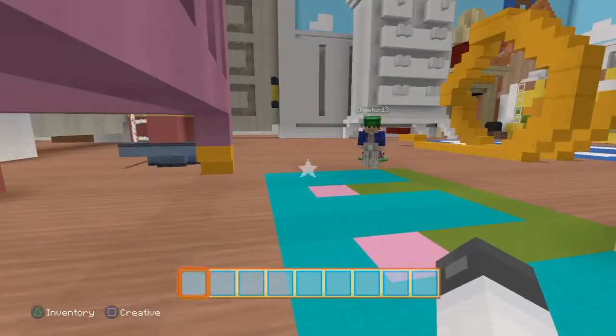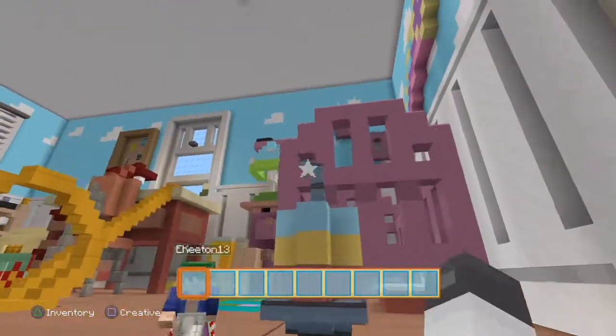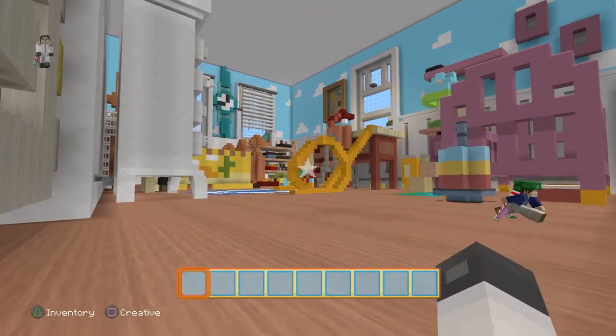Did you see the egg, bro? It's cool, ain't it? Yeah. Bro, Andy's room. What would you rate this build? No, 1 to 10. Probably a 10, bro. Yeah, it is pretty cool.